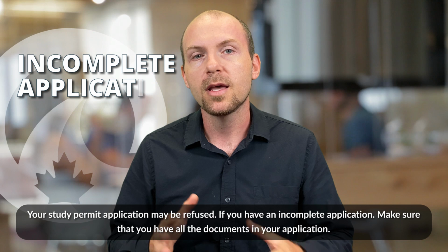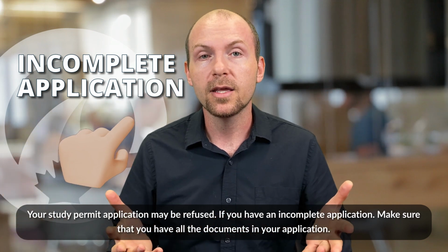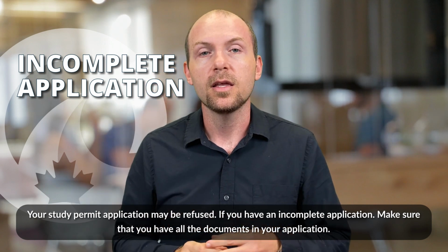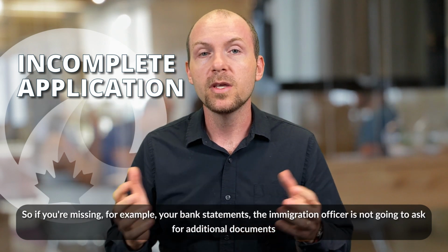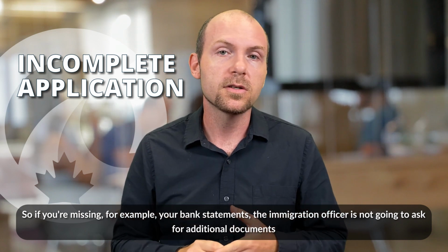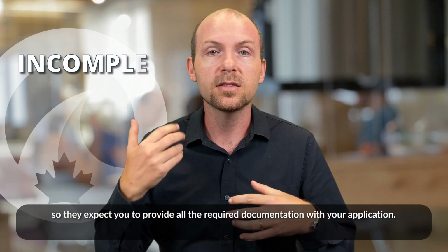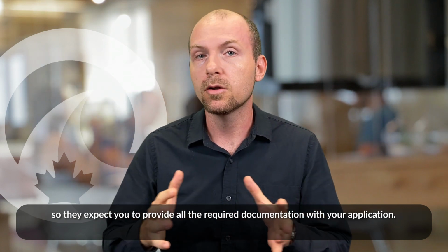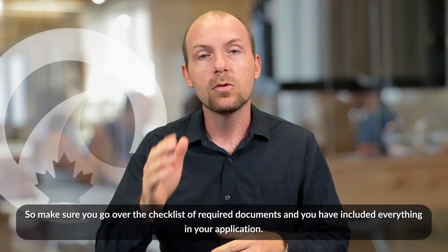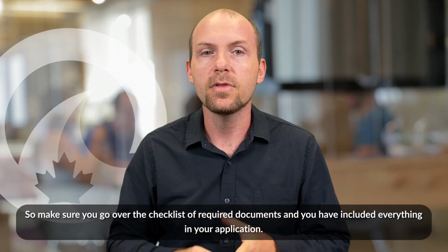Your study permit application may be refused if you have an incomplete application. Make sure that you have all the documents in your application. So if you're missing, for example, your bank statements, the immigration officer is not going to ask for additional documents. They expect you to provide all the required documentation with your application. So make sure you go over the checklist of required documents and you have included everything in your application.